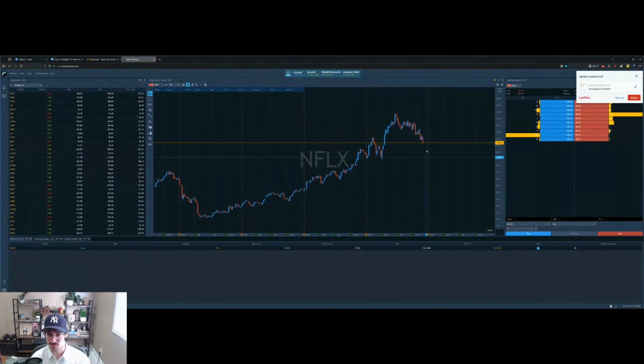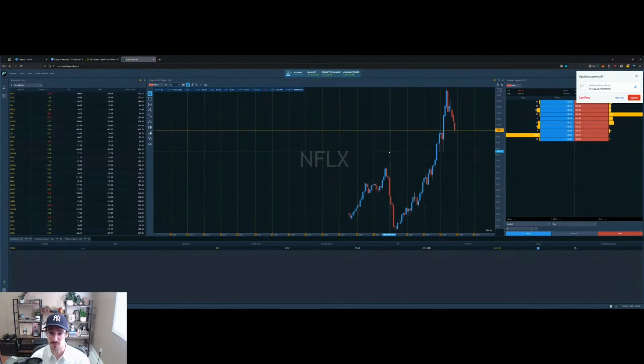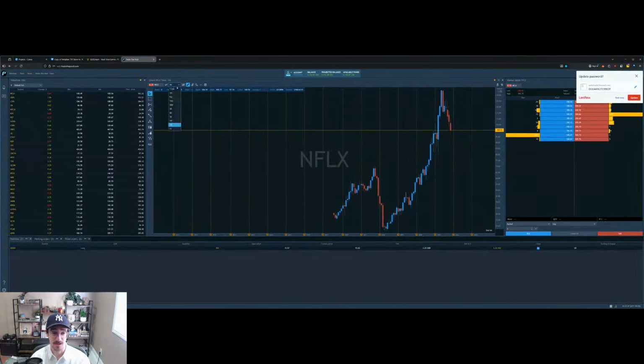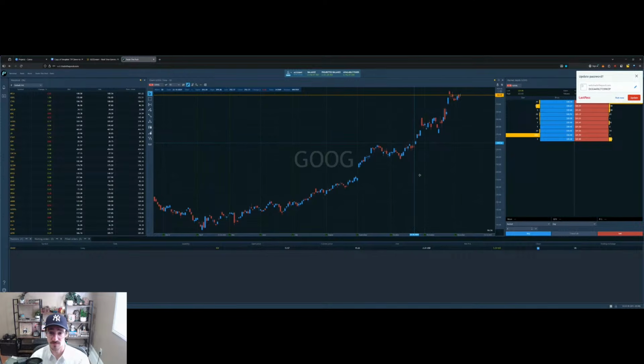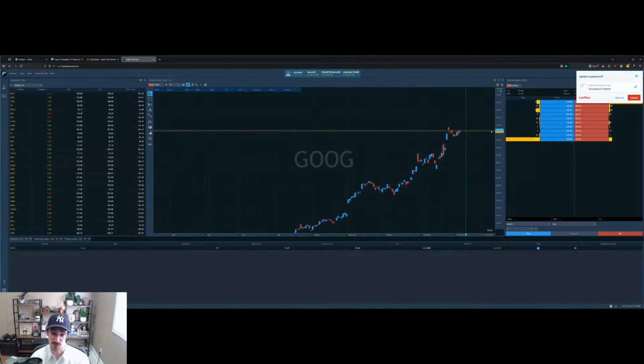Maybe a head and shoulders? Or maybe just a rebase in this zone is probably more likely. Not my favorite mega cap at all, though. Meta doing great. Google still doing great. I love those guys. Amazon playing games. I think Google's going to keep going, honestly. I think this one's still cooking.